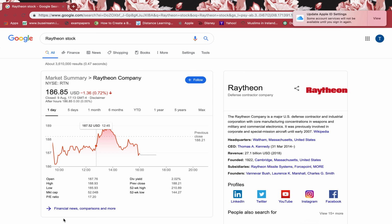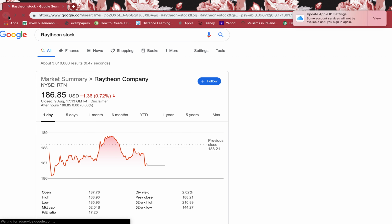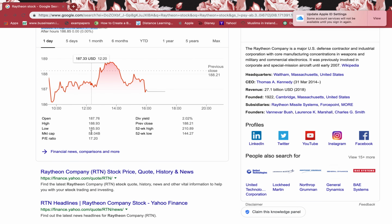In this tutorial, I'll be going through with you a stock called Raytheon Company. You can search for the stock in Google and press enter. That's the name of the firm, and RTN is the symbol on Nasdaq. It's 186.85 US dollars for one stock, and it's a billion size firm. A billion size firm means it's a big firm.